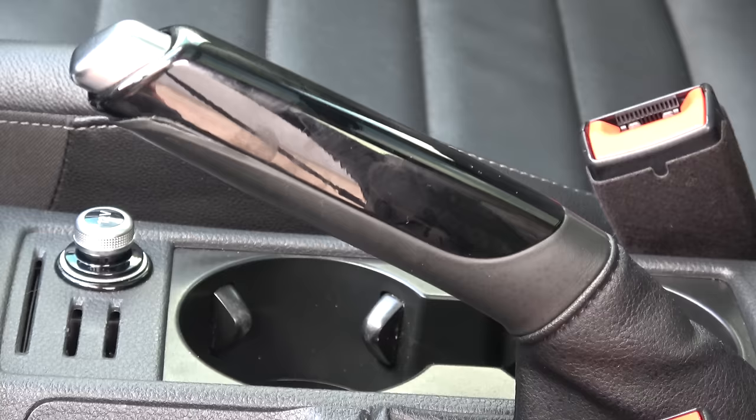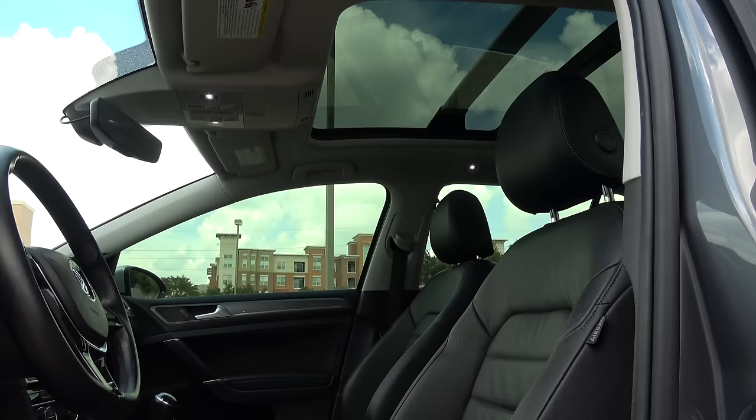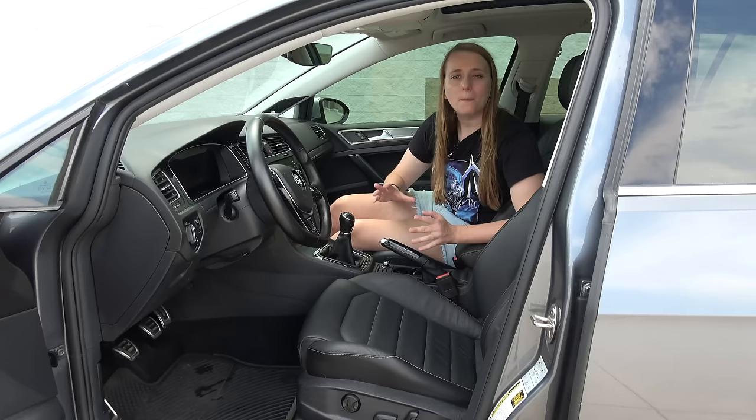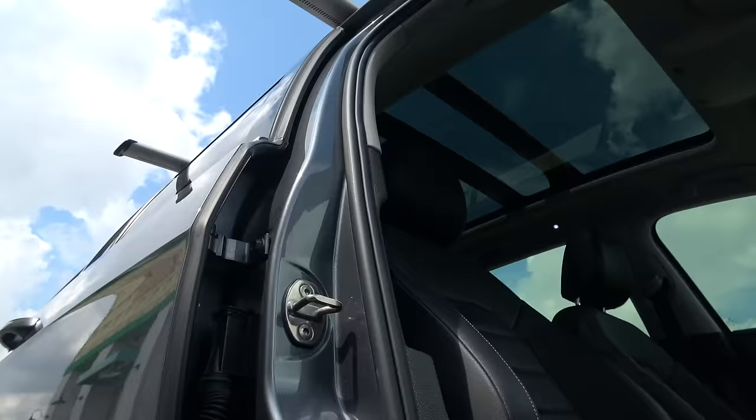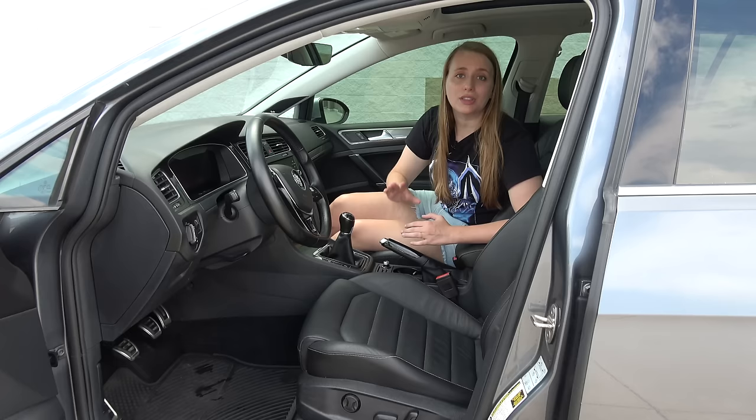We have a physical handbrake pull, which is so nice. Buttons are fine for the handbrakes, but it's a handbrake. You gotta put your hand on it, right? Our seats have this nice striped stitching, which is simple, but it looks really good. And we have this huge, huge panoramic sunroof. I mean, this is a wagon, and the panoramic sunroof goes almost the length of the wagon. It makes it really nice and airy in here.